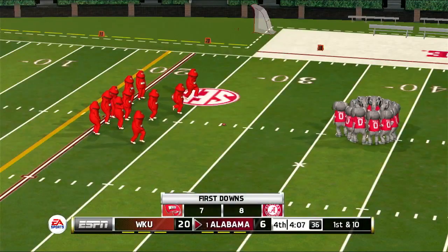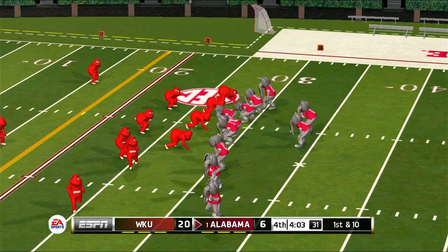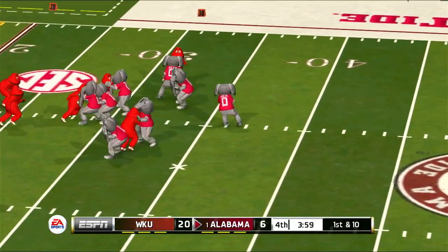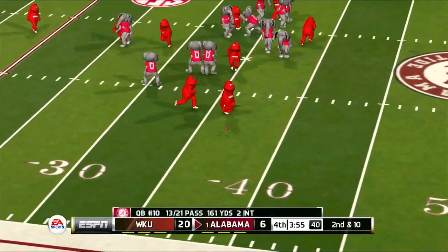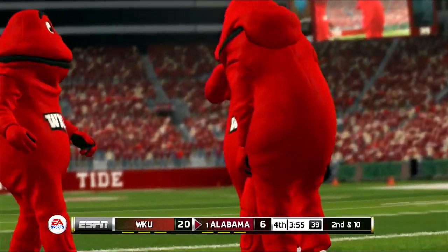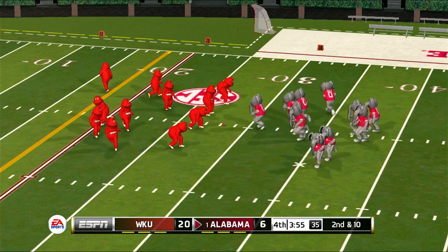It's first down and 10 now after picking up some great yardage through the air. Throws to the receiver, incomplete. Number two was the intended receiver on the play. That makes it second and 10.